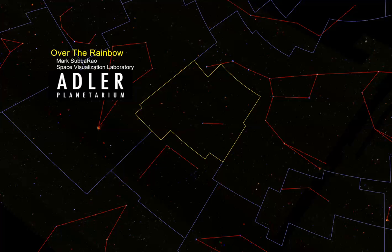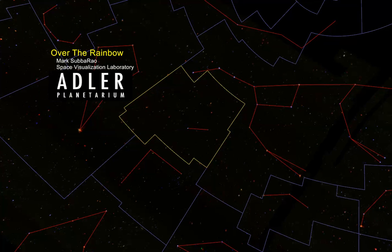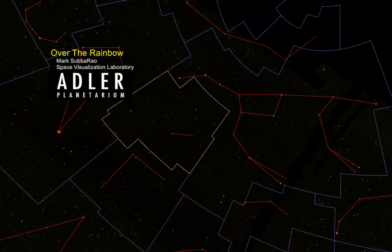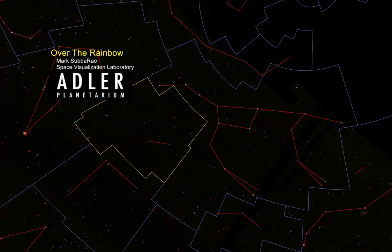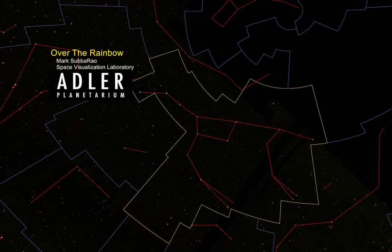We're used to seeing beautiful images of deep sky objects, but many things are so faint as to appear only as a blur of light in even our most powerful telescopes. Fortunately, we can still learn a great deal about these objects by studying their spectrum. Let's fly into Ursa Major, home of the Big Dipper, to look at a few objects observed by the Sloan Digital Sky Survey.